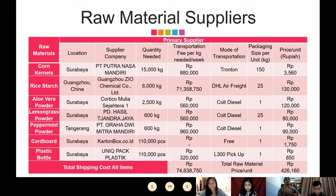And if we try to reproduce or process it ourselves, it will make our cost a little bit higher. So we choose to import it. This is the list, starting off from the corn kernel in Surabaya, the rice starch from China, aloe vera in Surabaya. Basically, all of our materials are easily sourced because our plant location is in Surabaya, so the transportation fees are quite low, besides the rice starch, because it is imported with DHL air freight. Next.